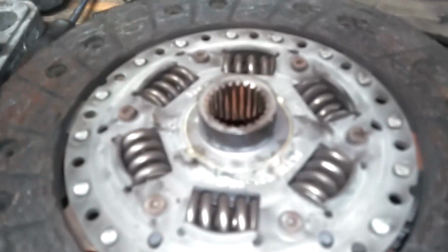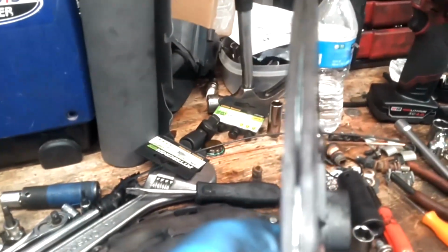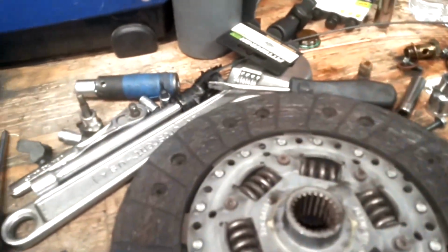So here's the clutch that was on there, and this side to the flywheel, so it was on this way, and this is the pressure plate. Now this clutch does not seem like it's got much wear on it. You can see it's got a lot of meat on it, and the rivets are not that close to the surface of the disc. So I'm going to compare this one with a brand new one that's in this box over here.